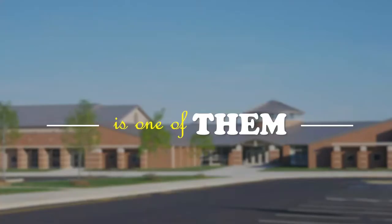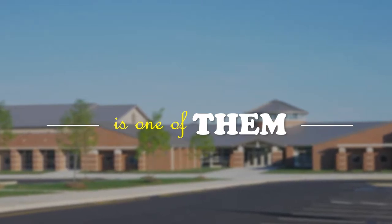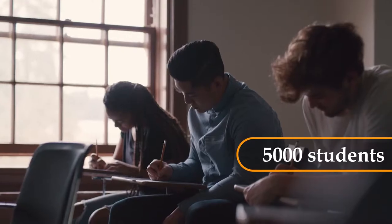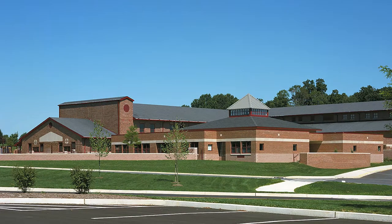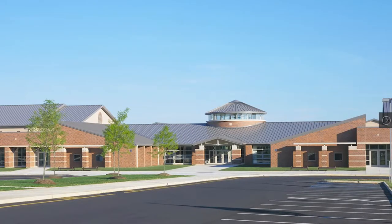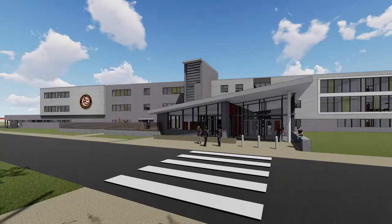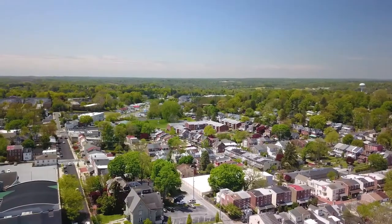So what we see common in a lot of great districts, and Avon Grove is also one of them, is there's a great amount of parent involvement, but also community support with the district. You got just over 5,000 students from kindergarten up to 12th grade. In 4 schools, like I mentioned, we got Penn London Elementary, got Avon Grove Intermediate, then we got Fred Engel Middle School and Avon Grove High School. So Avon Grove School District, which is located in West Grove, Pennsylvania.